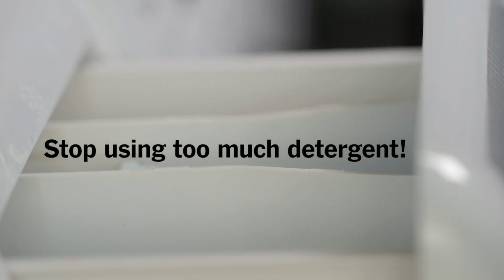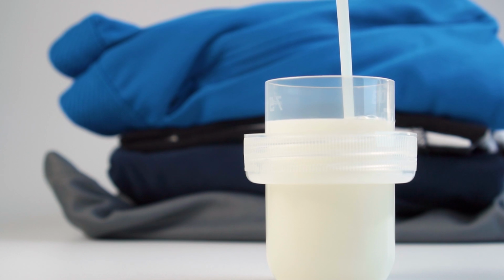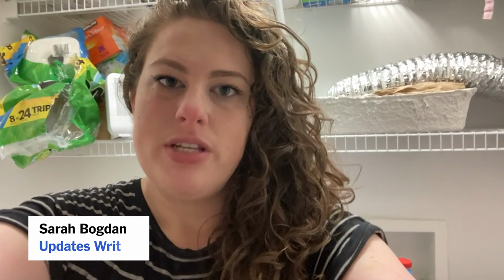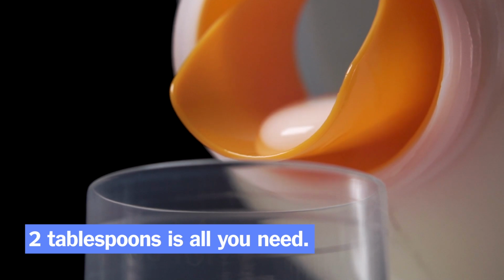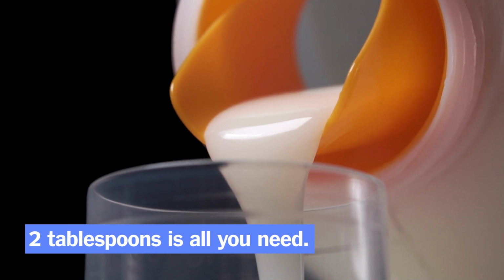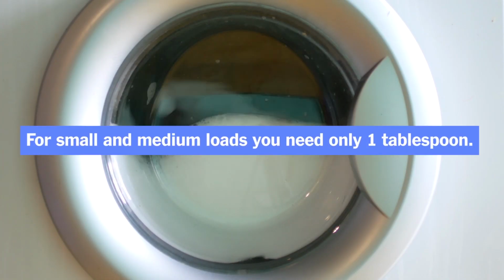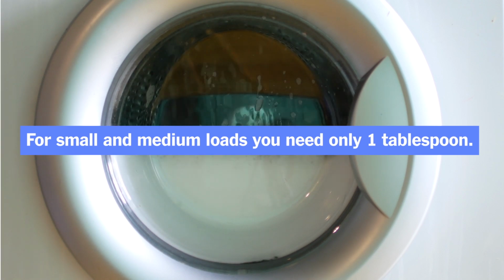Stop using so much laundry detergent. Though the back of almost every detergent bottle suggests using anywhere from half to a full capful of detergent, that's way too much. You're probably using way too much laundry detergent. On the back of most bottles, it recommends using a lot more than 2 tablespoons, which is all you really need to effectively clean a large load of laundry. And for small and medium loads, you really only need 1 tablespoon of laundry detergent.